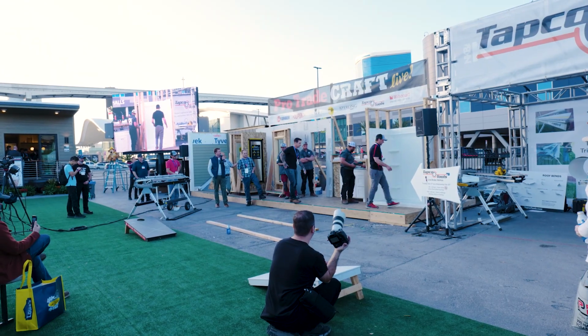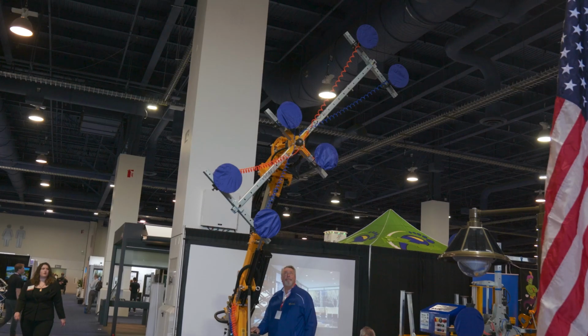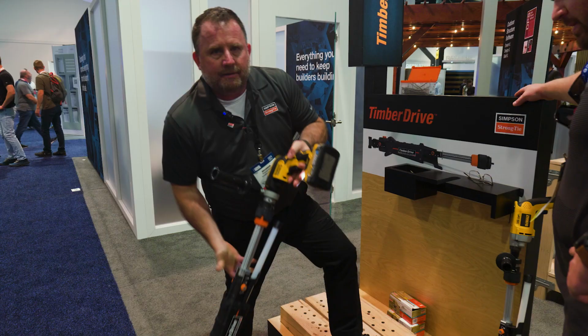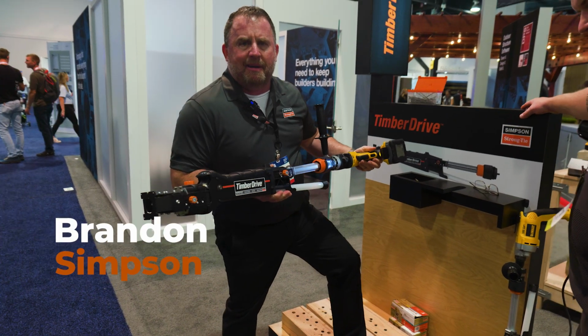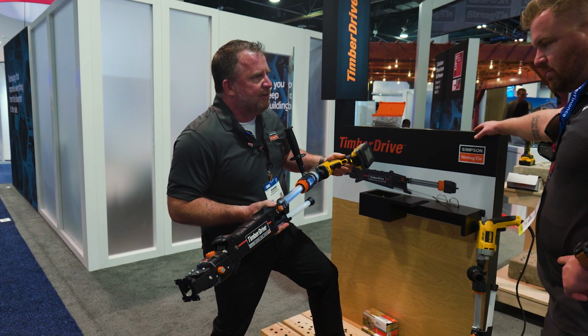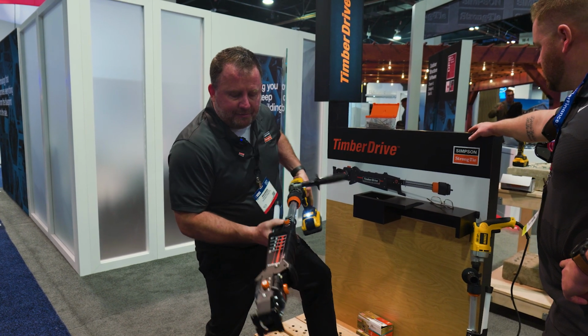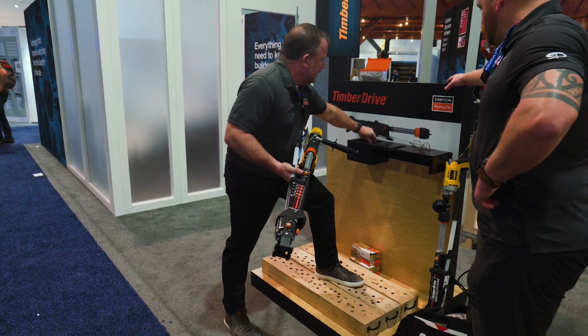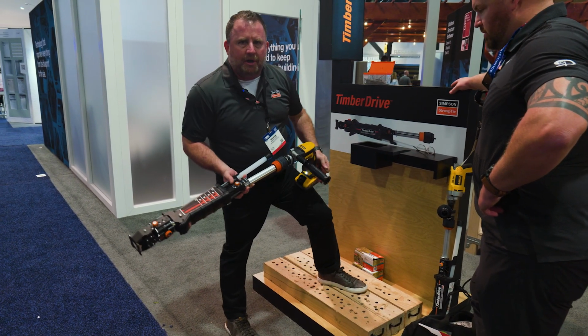Attendees were wowed by the stunning display and hands-on demonstrations from some of the industry's top experts. I'm demonstrating the new timber drive tool for Simpson. This is our single feed drop tool for structural fasteners. It does from a 3-inch screw to a 6 1/4-inch screw. We're going to drive the 4-inch with the cordless motor.